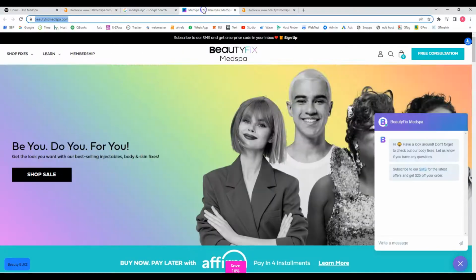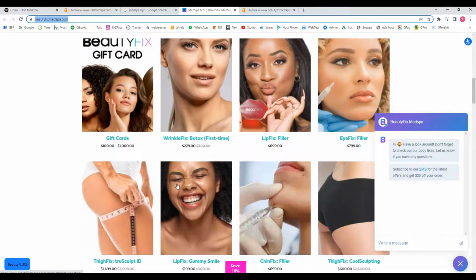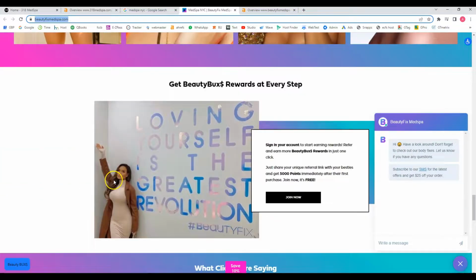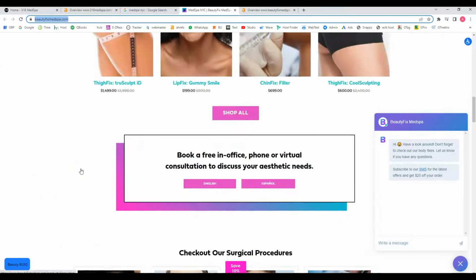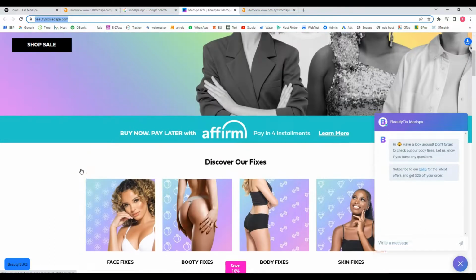So let's open their website, and you can see that even though it looks really nice, it's really colorful, with a lot of images, they don't have a lot of content. And this is going to play in your favor, because if you add more content than they do, you can definitely have more chances of being successful in climbing those spots.